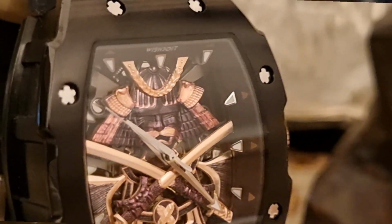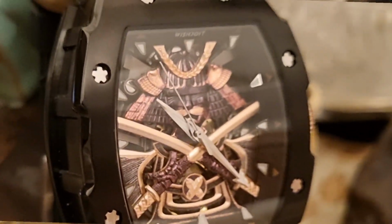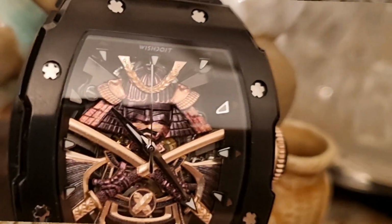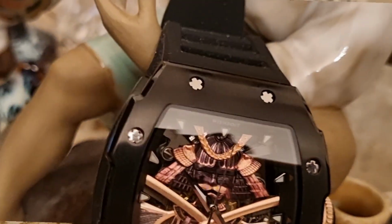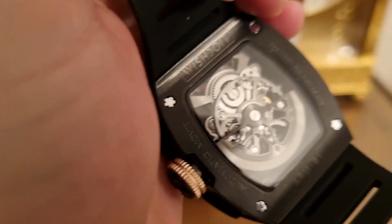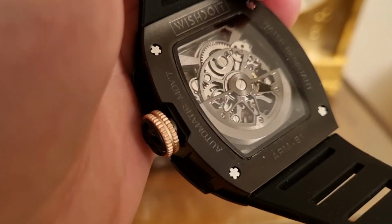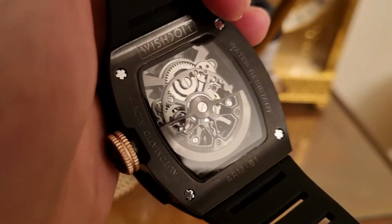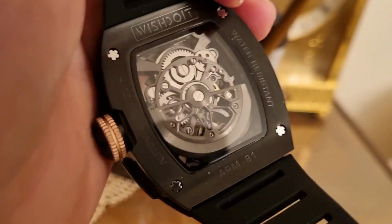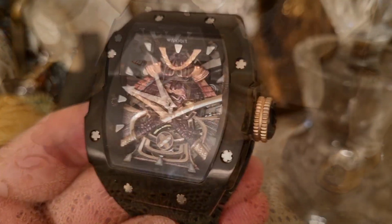Now, yeah, I have to admit, the name, they could have chosen a better name. But looking at the dial, looking at the package you get, guys, it's got an in-house 80 hours power reserve. Let's have a look at the back of the watch and have a look at the actual movement there. It's a very cool watch. Let's just change perspective and we'll go through the dimensions of this timepiece, and I'll leave you some more footage of this very intriguing timepiece.